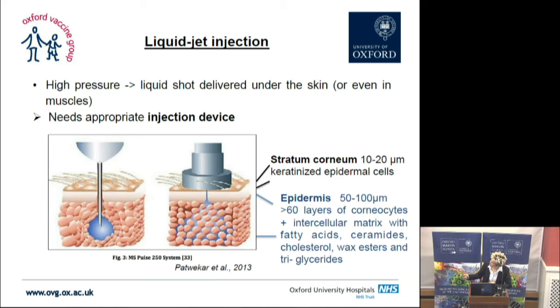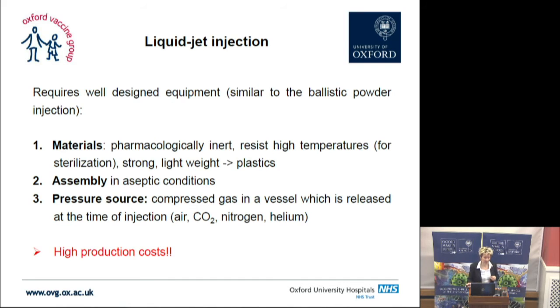Obviously, the device is different to the needle. On that picture, you can see on the left a drawing of what a needle delivery does intradermally. So you can see the drop here and the cells are pushed. And the liquid jet is thought to disperse the liquid better into the tissue so that you target a lot more antigen-presenting cells, and that could induce a better immune response. This is the skin, and here the epidermis. So, quite some advantages potentially here, and a lot of work already.